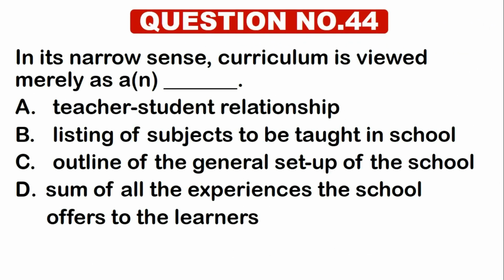44. In its narrow sense, curriculum is viewed merely as A, a teacher-student relationship, B, a listing of subjects to be taught in school, C, an outline of the general setup of the school, D, a sum of all the experiences the school offers to the learners.